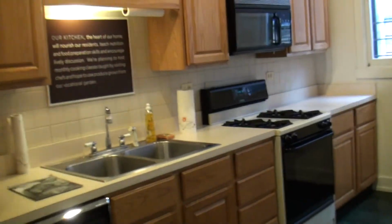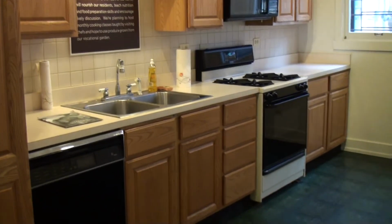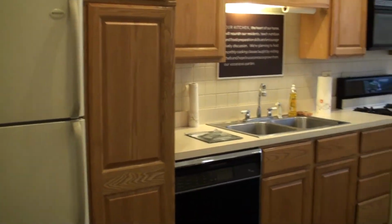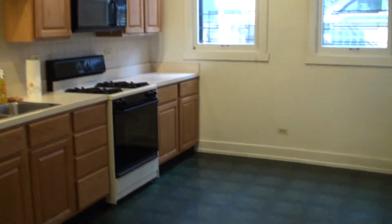This kitchen will be redone. It's gonna be a teaching kitchen. And we're gonna have guest chefs visit here and actually work with some of the produce grown from our own vocational garden. Again, I'm showing you this pre-construction, but I'm just so excited I had to show you this house.